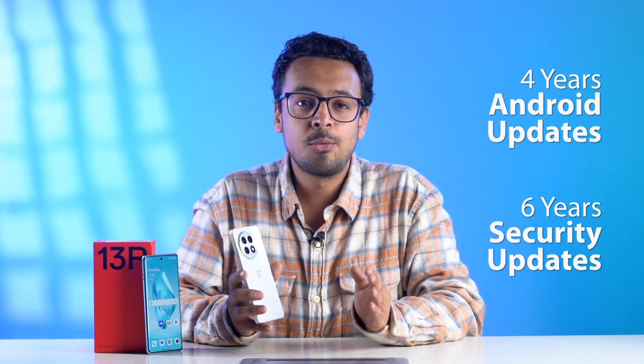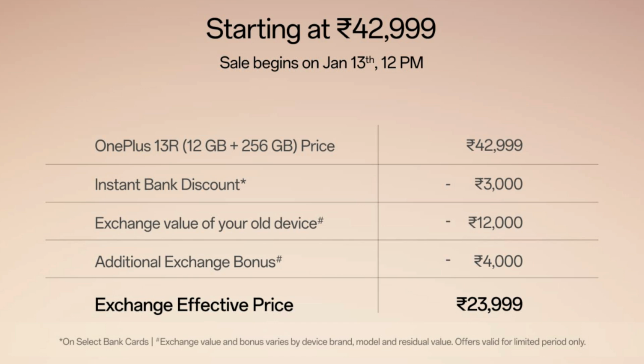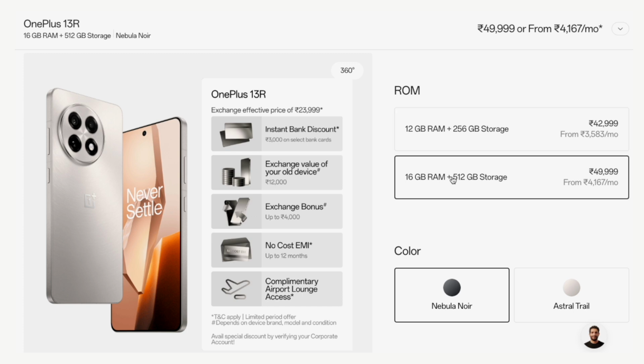OnePlus has committed to 4 years of major Android updates and 6 years of security patches, putting the 13R on par with other mid-premium smartphones. The 13R is priced starting at ₹42,999 with 12GB RAM and 256GB storage, and we also get a 16GB RAM variant with 512GB storage, which is exclusive to India. In comparison with the 12R, which started at ₹39,999, OnePlus hasn't technically increased the price of its R series this year, which is great to see.